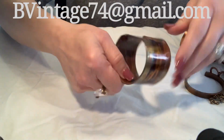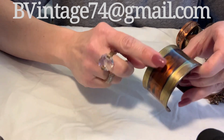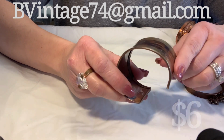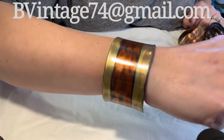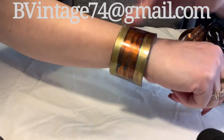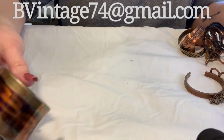I'll test it after. This is clearly copper, and it's got this great, almost oil spill look to it with all those different colors. I tried a lot of these on, and they are all adjustable, which is nice. So if you have a smaller wrist or a larger wrist, it's easy to adjust.